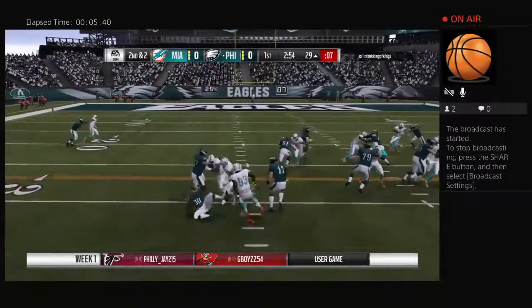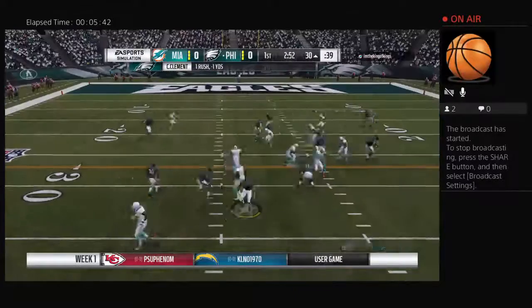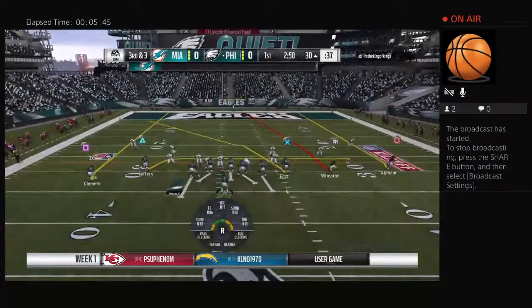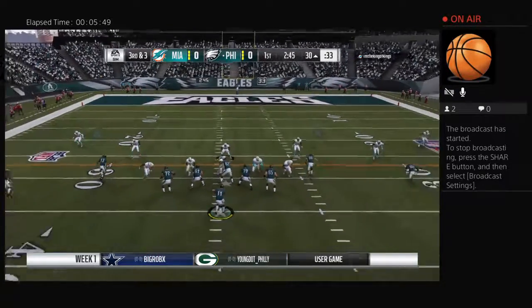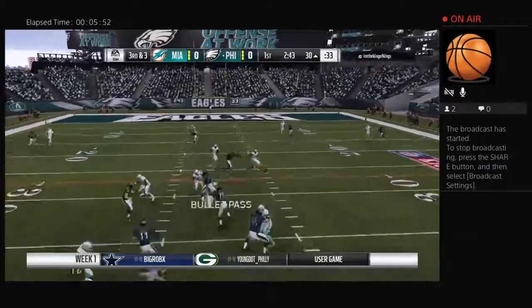They'll run with a former Badger. It's Corey Clement, and he is going to be stopped cold behind the line of scrimmage. They'll lose a yard, and it brings up third. Wentz going to try and throw on third.